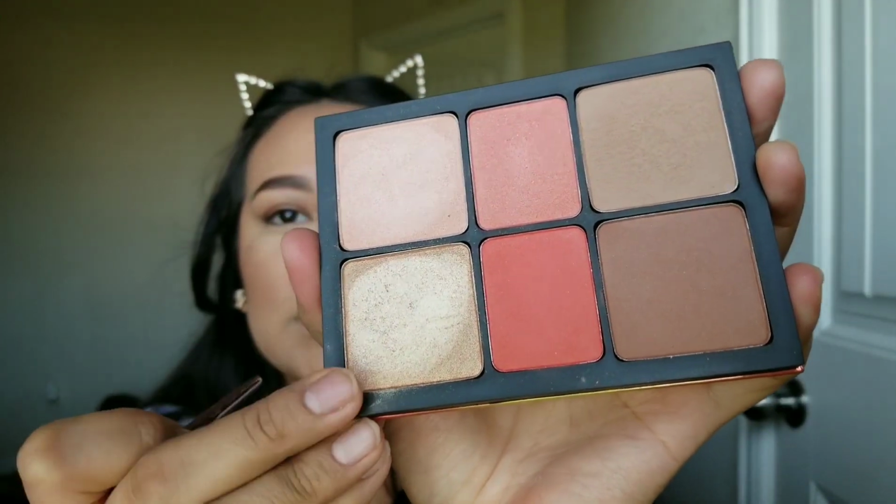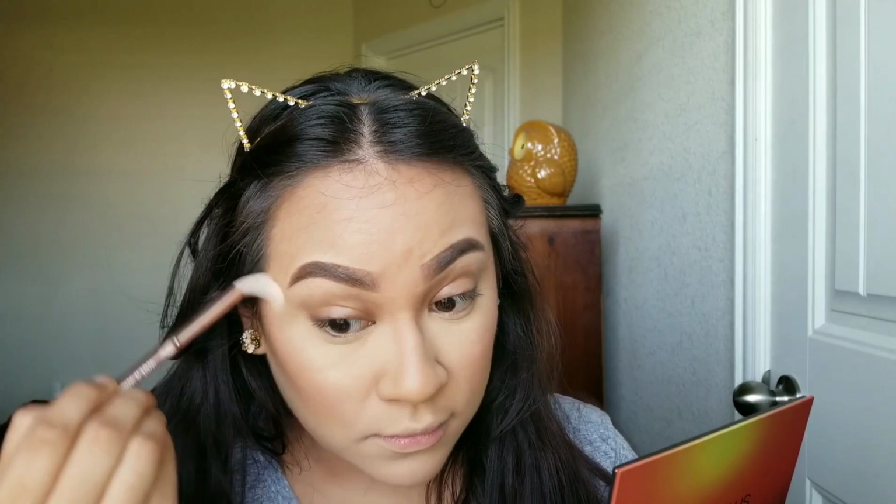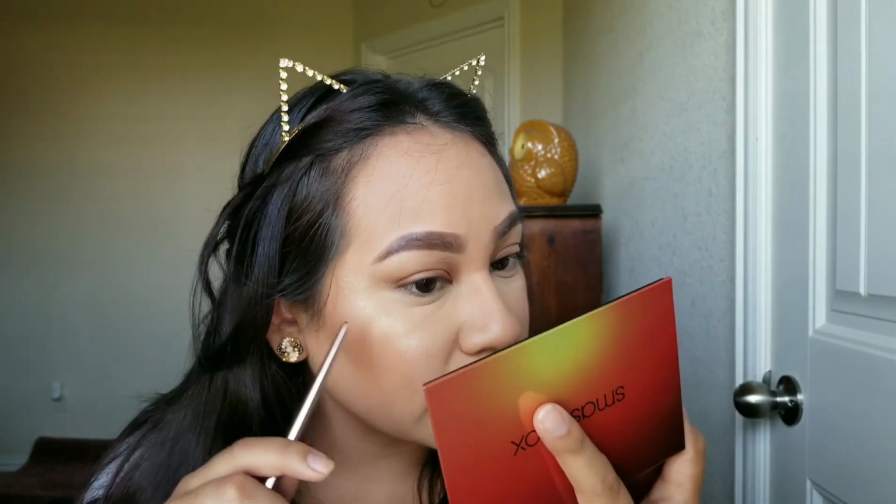And this one. Alright, so now we are going to go in with my favorite part, which is the highlighter. And we're going to use this one right here. This one has a golden undertone and it feels really creamy and smooth on the pan. And that's how that looks. So I really do like this look. It makes it look kind of wet, and it doesn't show as much because I do have quite a lot of texture right here.